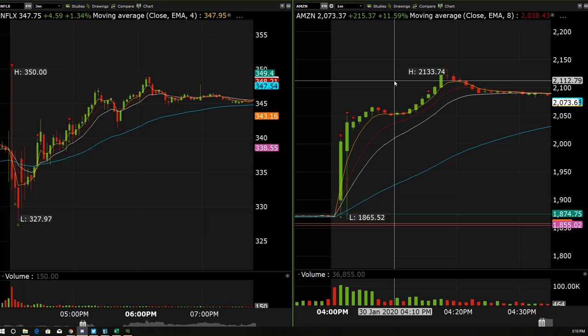I probably wouldn't start with something like Amazon. I think it's just too wide of a range. Start with a cheaper stock, something in the $20 to $50 range. Play really small size, and as you get the hang of how the price action works during earnings and how to interpret earnings, then you can increase. Just like anything else in trading: start small, get consistent, increase the size.